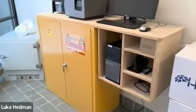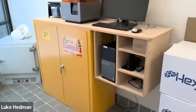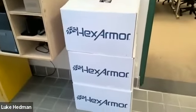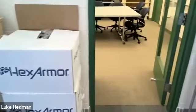When you have no budget for your Makerspace, you make a Makerspace. If you can't buy it, you have to make it. And that's why we've got like donated materials. This is all like elastic, donated from a company in Grand Rapids. Students will use that for prototypes.